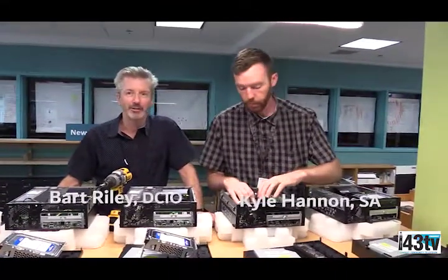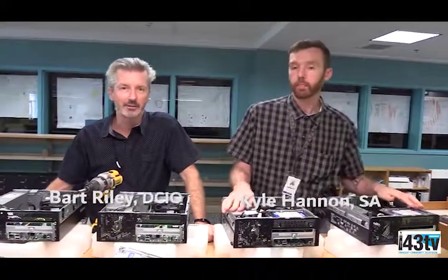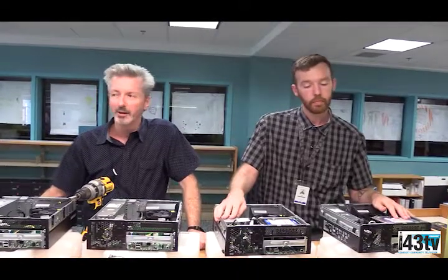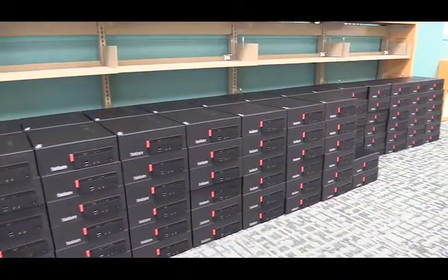This is Kyle Hannon, our system analyst. He's putting RAM into some of the new workstations that we received for the Windows 10 upgrade so that they can handle Windows 10 a little bit better. We have over 200 devices that we received this year to replace older devices that won't support Windows 10.